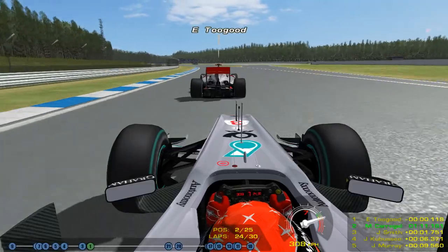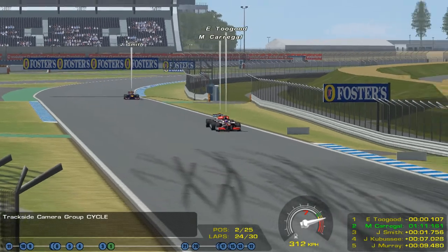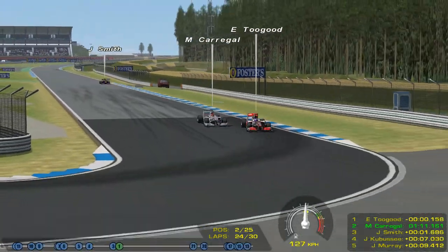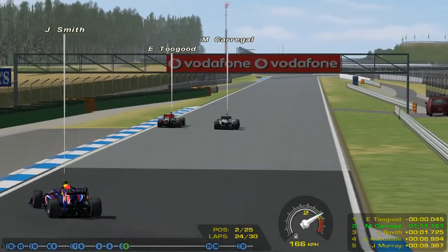Here he comes, he's got a lot more momentum. He's going to do it. Is he going to send it up the inside? He is. Yes, he is. Very late launch. Here he goes. He's done it. Crunch, wheels. Is this the moment? No.